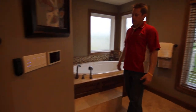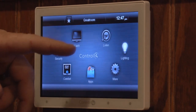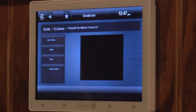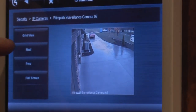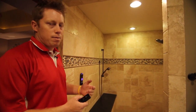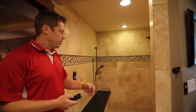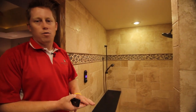Again, we have another monitor right here where he can control obviously everything in the master bathroom, from the audio to the lighting to the security and the thermostats, but also control the rest of his house just like anything else. It's a remote control shower, so Tyler can come in here and pre-program his handheld for the exact temperature and flow rate. So every time Tyler takes a shower, all he has to do is hit one button and it's going to come to the same temperature, same flow rate as the day before.